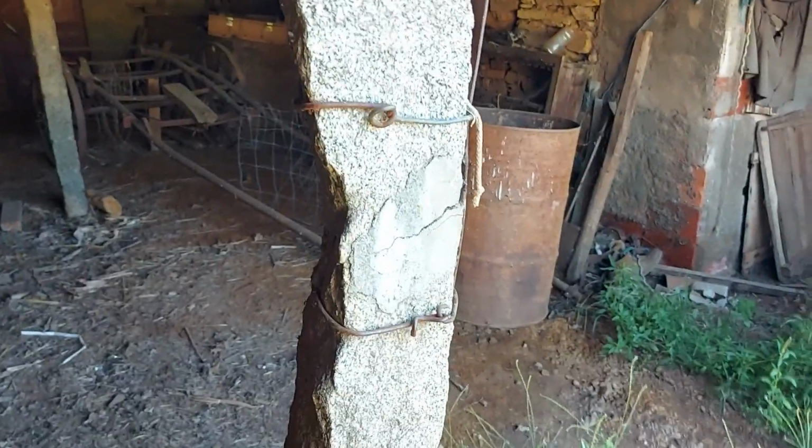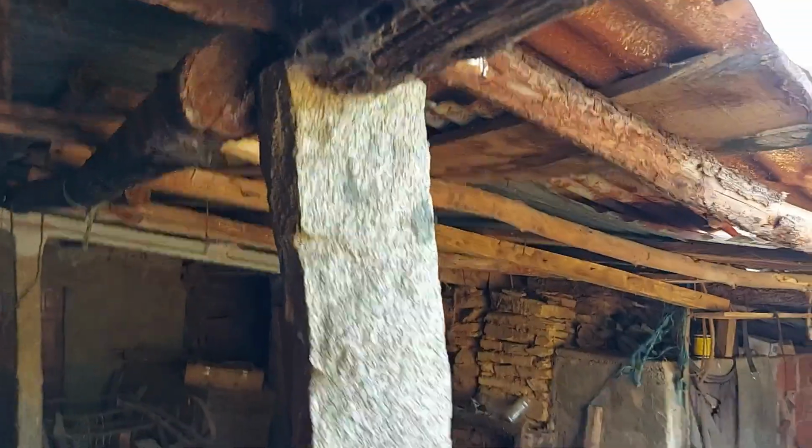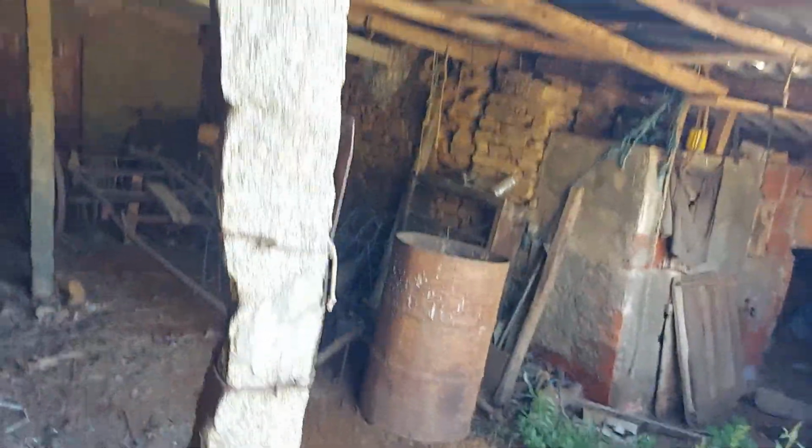That piece of metal there, and then two bits of tyre actually holding this. That's a piece of schist stone, isn't it? Yeah, a bit of granite stone which they've repaired and wired together and put a piece of metal on that side. So that's holding part of the roof up. I'll have to do something about that.